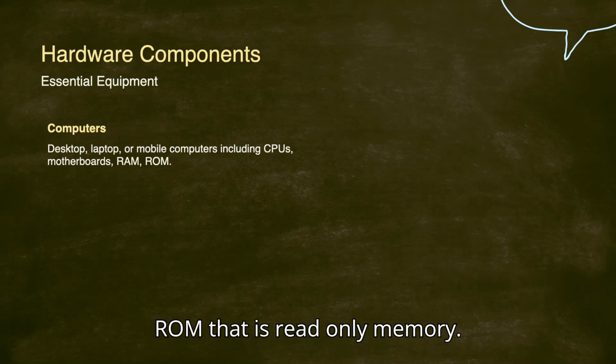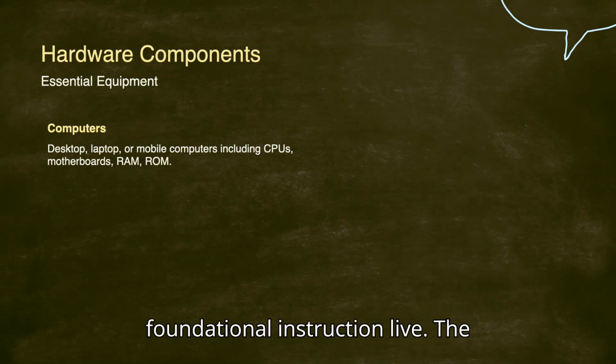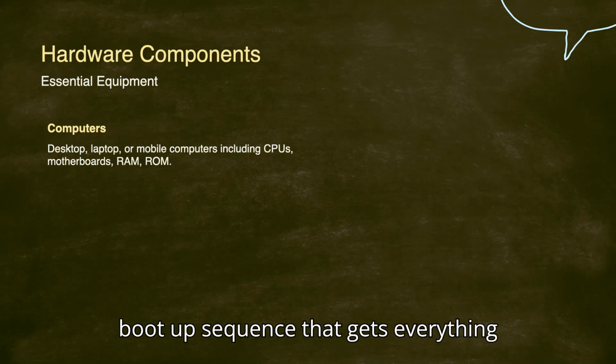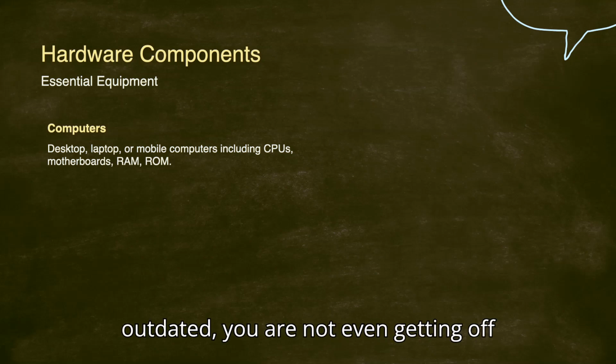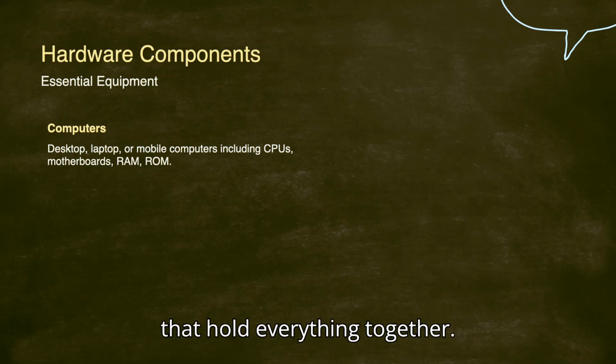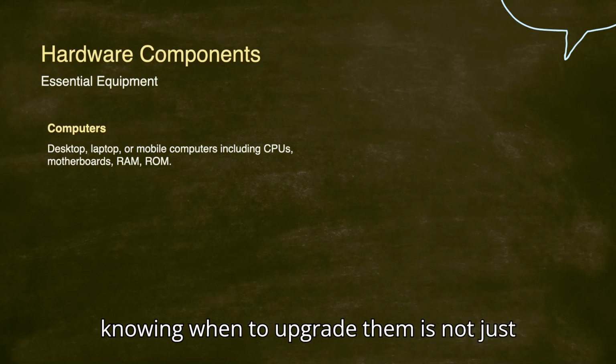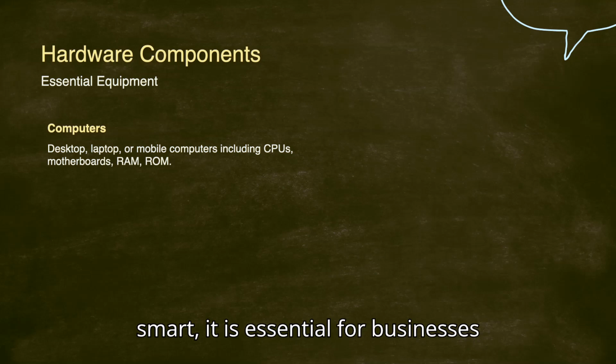And then there is ROM, that is read-only memory. Friends, it does not get the attention it deserves, but ROM is where the foundational instructions lie. The boot-up sequence that gets everything started. If ROM is corrupted or outdated, you are not even getting off the ground. Friends, in the world of IT operation management, these hardware components are the pillars that hold everything together. Monitoring them, maintaining them, and knowing when to upgrade them is not just smart, it is essential for business continuity.